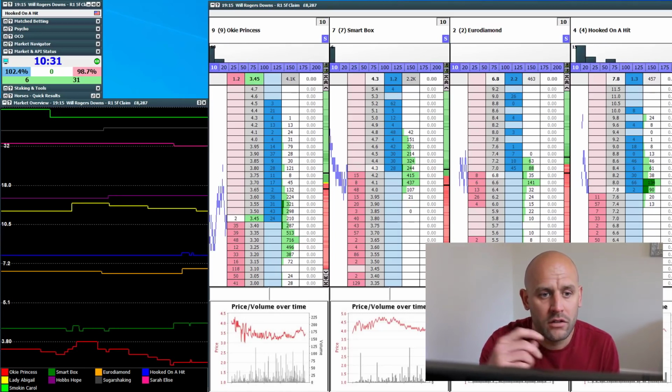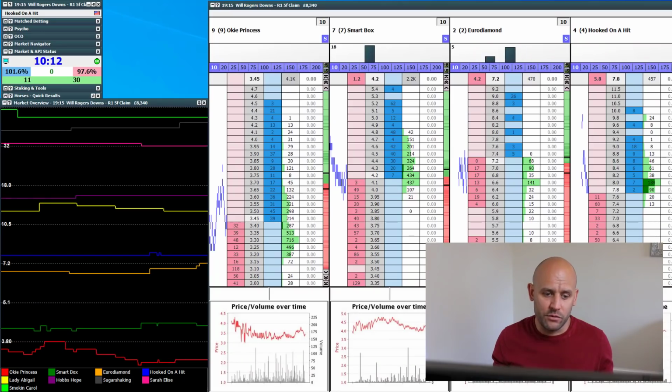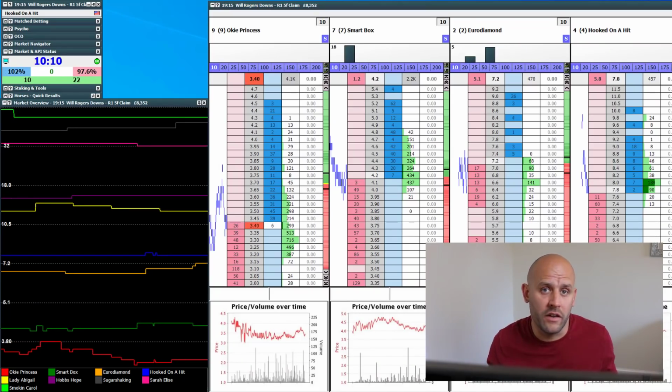So what have we got? Will Rogers Downs. It's a popular racetrack in the States, as is Tampa Bay. Tampa Bay is probably the most popular. There's a lot lower liquidity in comparison to the UK horse racing. Obviously UK horse racing has a lot more opportunity to it, a lot more possibility, and that's why I predominantly target those horse racing markets.